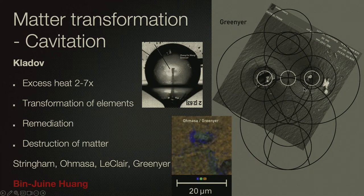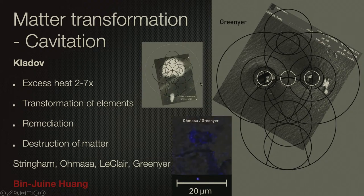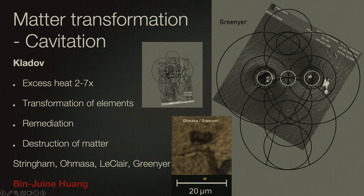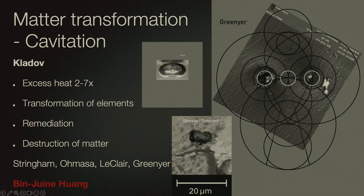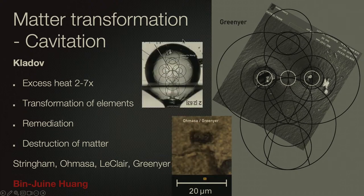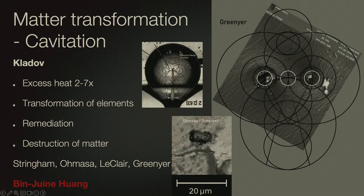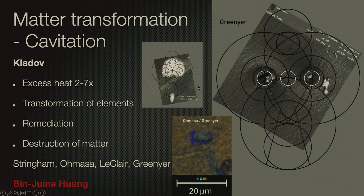So, you see the event horizon here around the plasma, and this is the picture of a collapsing water bubble. And this is the actual bubble before it collapses in a plasma discharge underwater, producing this sphere radius, which seems to occur.